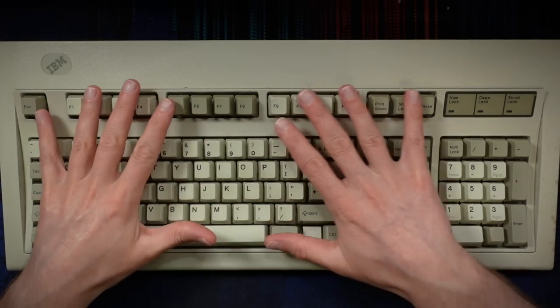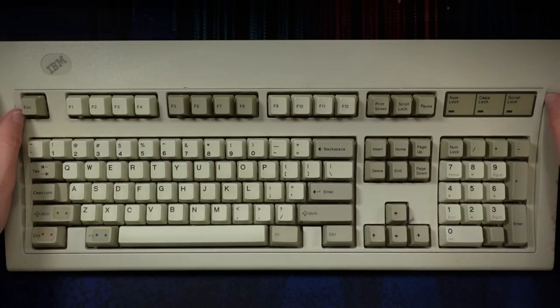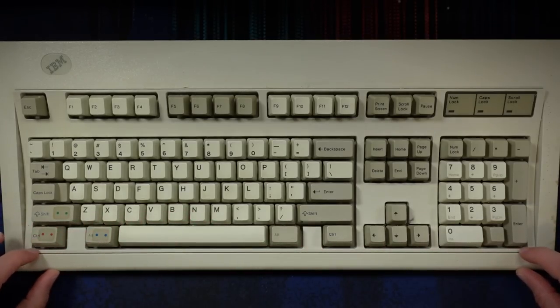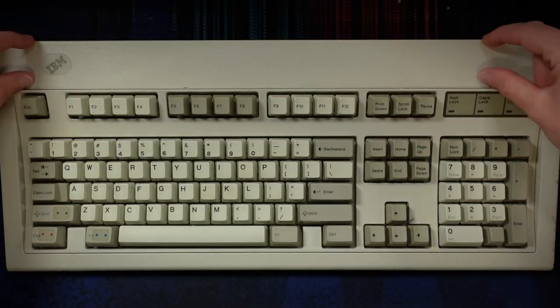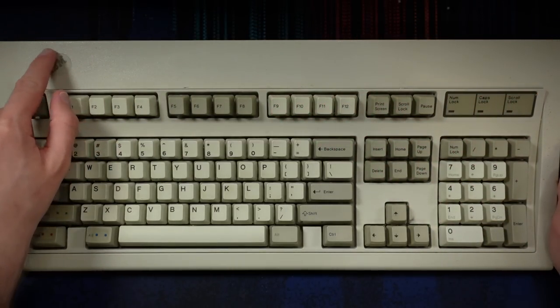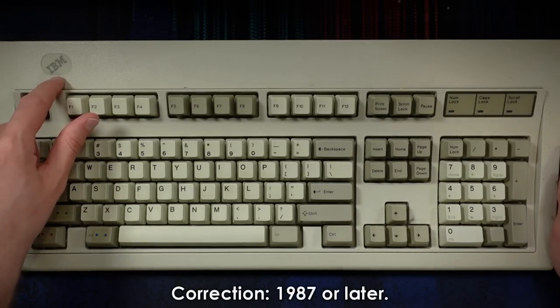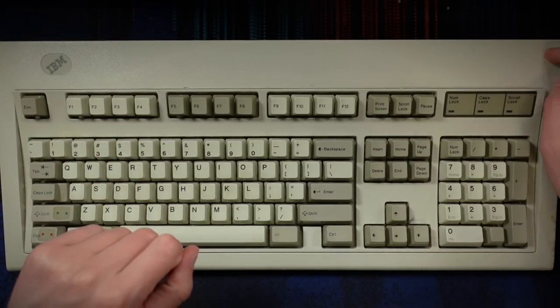And it's not just the keys that add to the size. We've got these huge bezels by, again, modern standards on the sides and bottom, and this massive forehead up here, which bears the IBM badge. And this oval badge positioned over on the left here actually does help us date this keyboard to, I believe, 1986 or later. Prior to that, it had a square badge over here on the right.